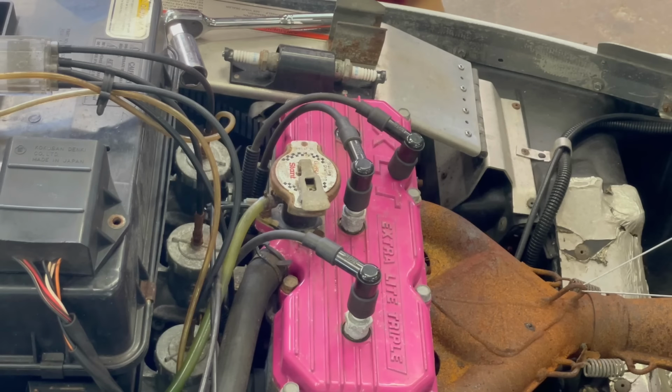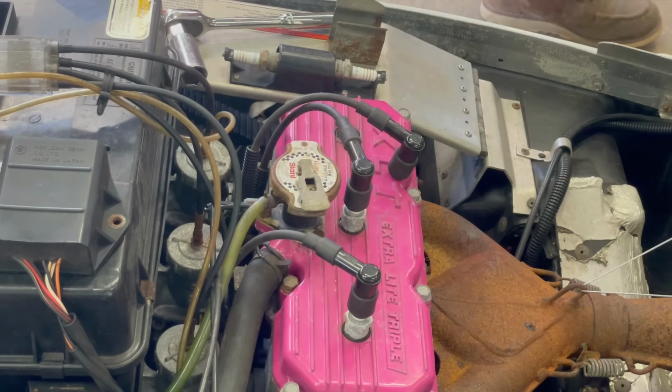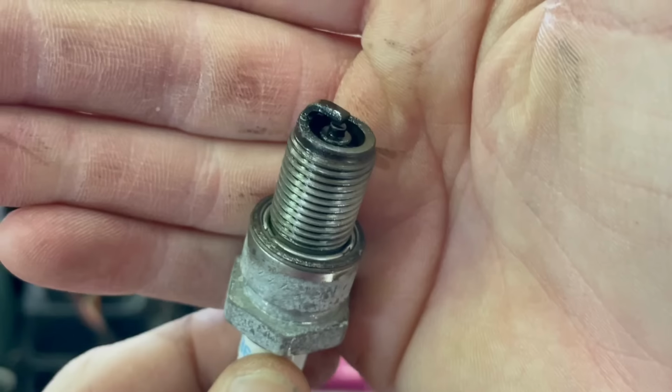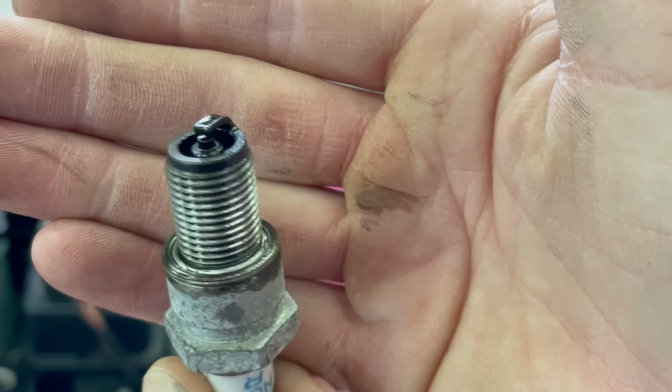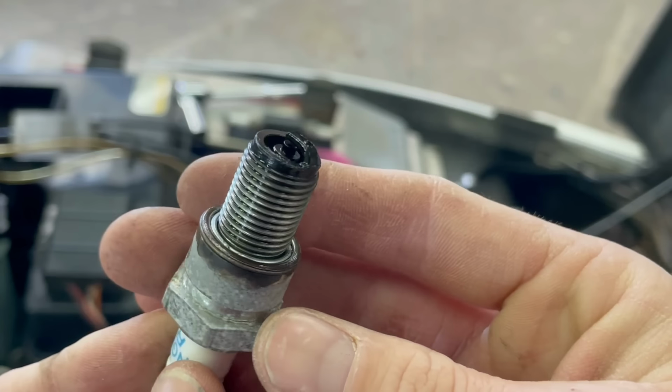Hi there. I thought I was recording, but I wasn't. So I just pulled this plug right out. I haven't touched the other two. And let me show you. There it is. So typical NGK BR9 ES. She's a little rich with oil. It's not running lean, which is good.